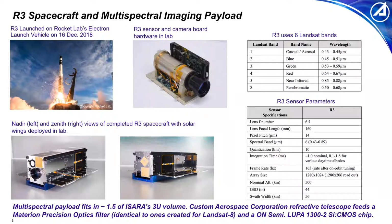Sensor parameters are shown in the tables, with the first table listing the R-Cubed bands, which are identical to the visible near-infrared Landsat 8 bands, due to our use of a spare Landsat identical filter. Other relevant sensor parameters are shown in the second table, including the R-Cubed swath width of 56 kilometers and the pixel resolution of 44 meters.